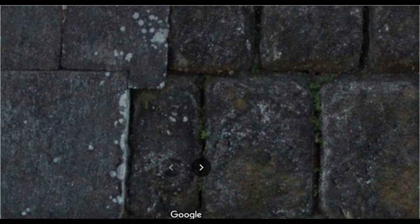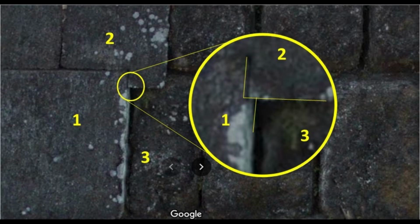Look at the close-up view of this picture. The unfinished stones were stacked without mortar and already had no space between two blocks. But even more weird is that block 1 has an edge smaller than a thumb, just to fit block 2, while block 3 remains unfinished. All three were perfectly fitted without any gap. That means it was not done by chisel.